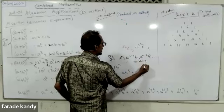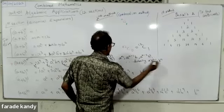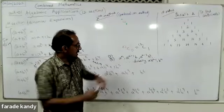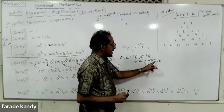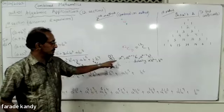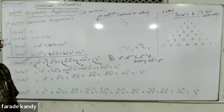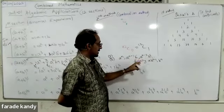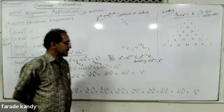Finally, this. So this you are writing, students. Terms will be a^n, a^(n-1) b to the power 1, a^(n-2) b squared, finally a^1 b^(n-1) and b^n. This is the outcome finally. A decreasing, B increasing, finally no A. A starts, decreasing, B introduced. B increasing, A decreasing. Finally, only B. This one is before the last.